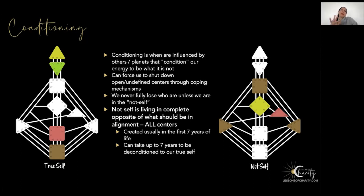I debate sometimes can be kind of age up to 14, I think, depending on which center it is, but they say age 7, so I just want to make that clear. Now, somebody can be what's called the not self. So you're always being conditioned, and it can take up to, they say, 7 years to decondition each one, which what I mean by that is when you're being conditioned, it means that you're living out the shadow side of either the gate or the center.